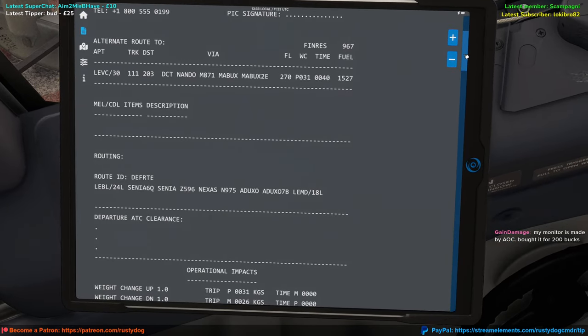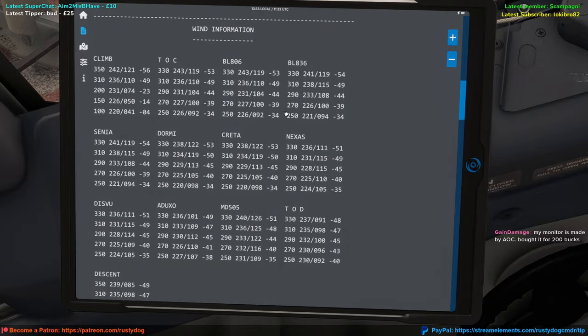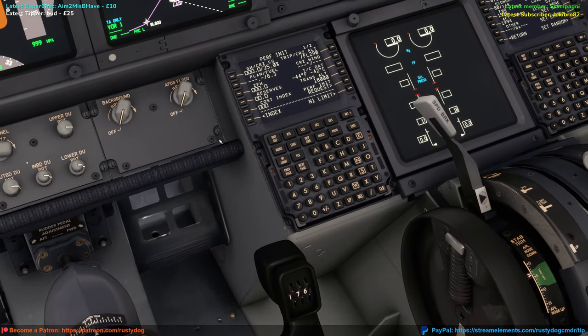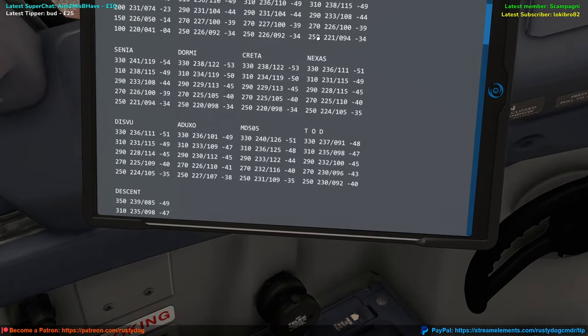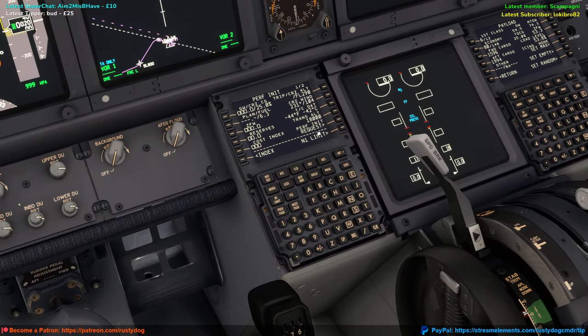So, what is the current wind at cruising altitude? Well, we're cruising at 29,000. So, top of climb, 29,000. It's 231 degrees, 104 knots. Eek, that's a little bit windy. And is it going to be minus 44 degrees? 231, 104 knots. Gonna be a wee bit gusty, minus 44, which is just what it says there. Very nice. Yes. Transition altitude for takeoff is 6K.